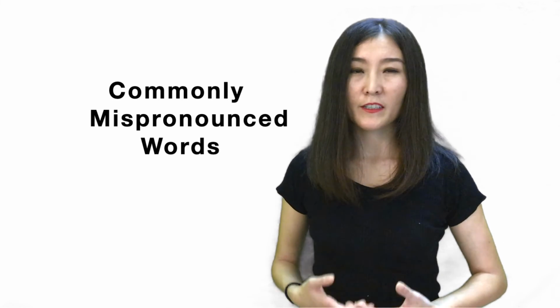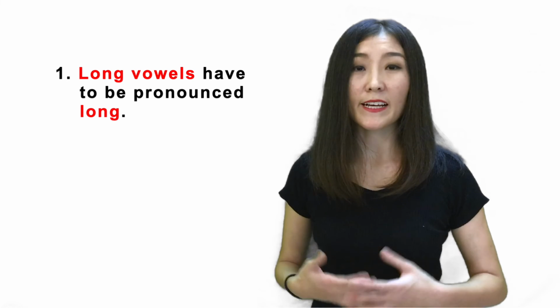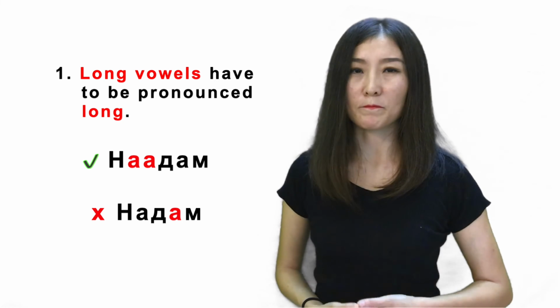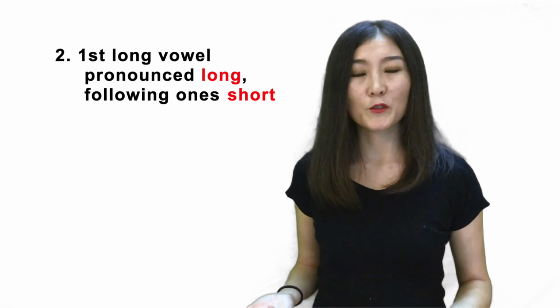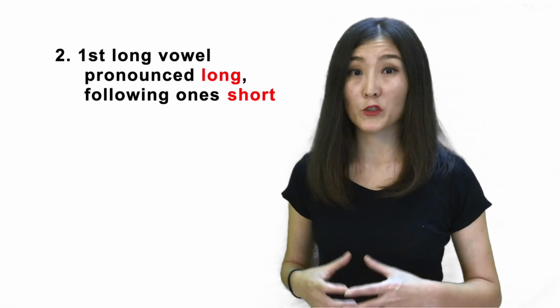Let's review what we learned using examples of commonly mispronounced words. These are some examples that I see my students mispronounce a lot. Number 1, the long vowels are the double vowels that are pronounced longer than the short vowels. For example, nadam, not nadam. Number 2, if there are 2 long vowels in a word, the first long vowel is pronounced long and the following ones are pronounced short.